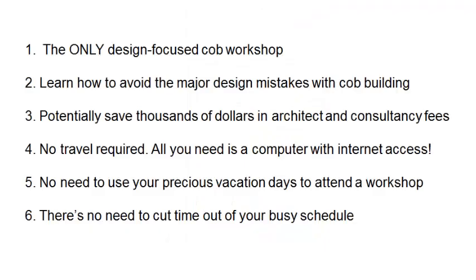And whether you're working with a professional designer or not, you personally need to understand the fundamentals of designing a cob building. Here are some of the benefits of doing this course. You get access to the only design-focused cob workshop. You'll learn how to avoid the major design mistakes with cob building. You can potentially save thousands of dollars in architect and consultancy fees, and there's no travel required. All you need is a computer with internet access. There's no need to use your precious vacation days to attend a workshop, and there's no need to cut time out of your busy schedule.